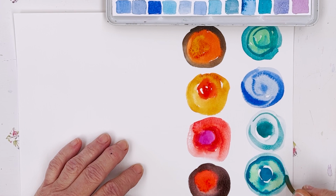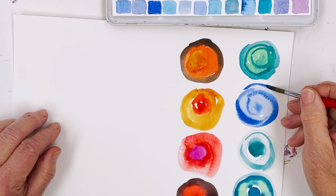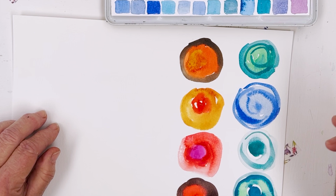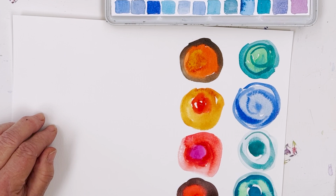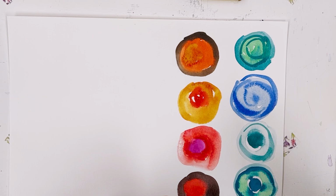The idea is that you don't judge yourself with this. You just let it happen. And then we can come in with some pen work. I've got a gold fine liner, I've got a Micron, and I've got a new white Sigma pen here. And first of all, the first thing we're going to do is some lines around the outside on this one.